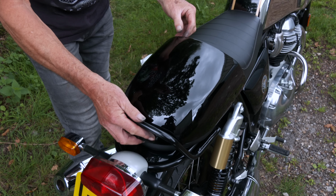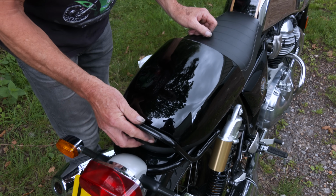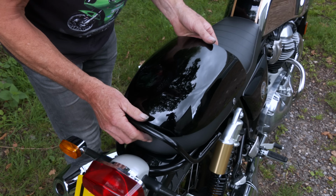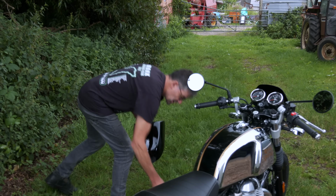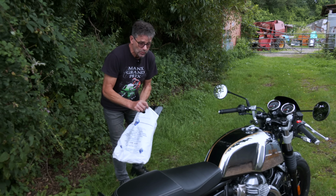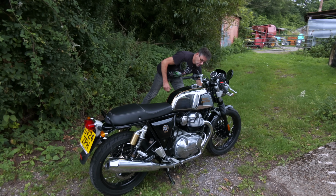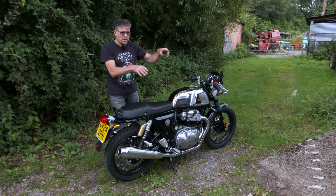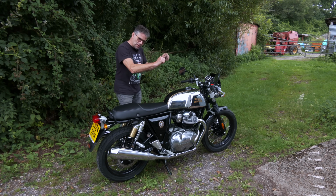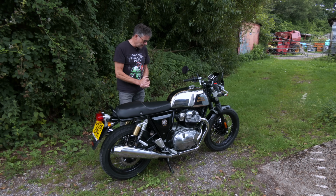But because I want to use this for a little bit of touring later on, I'm going to have some soft luggage, and I don't really need this. It's quite nice. It just changes the bike, because the GT is a sporty model, and that is why I prefer to go for the GT rather than the Interceptor, because I ride like the Gold Star and it's still that sporty ride, and the tank shape is a real classic look to it.